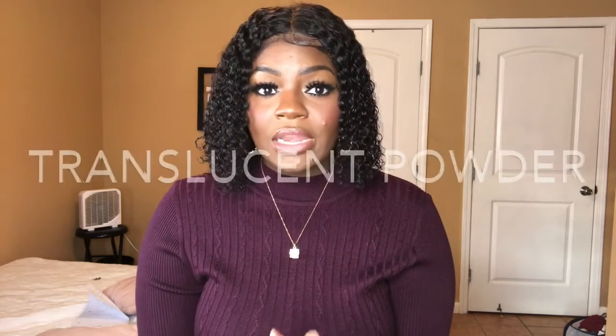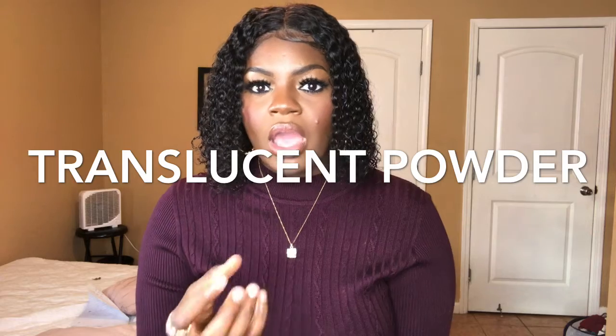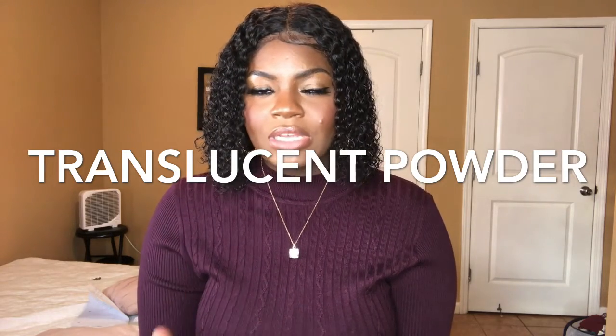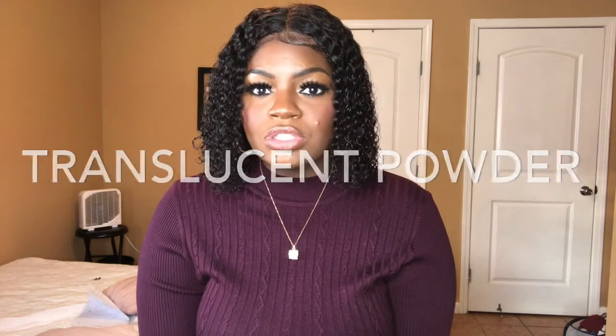First powder that you're going to need is a translucent powder. So translucent powder is usually a powder-like substance. Usually it's super loose. And you have some translucent powders that come in like a compact as well, but I prefer a loose translucent powder.